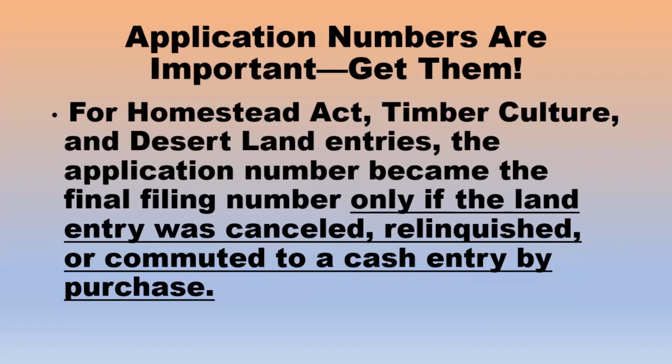Take time to go through everything, because the Homestead Act of 1862, the Timber Culture Acts, there was more than one, the Desert Land Entry Acts, you have to have that application number because it's the final filing number. And if you want to know that something got canceled or relinquished, that's the only way you're going to find that. Or a cash entry, which, by the way, I advise not sending for cash entries. They are a single page. They will not be even something that says that it has been purchased. They just give the price.